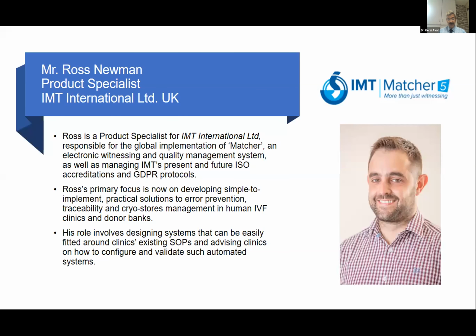And to assist us, we have amidst us none other than Mr. Ross Newman, Product Specialist, IMT International UK. He is responsible for the global implementation of Matcher. This is a witnessing system accredited as per the GDPR protocols. And Dr. Ross's primary focus is to develop simple to implement practical solutions to error prevention and traceability, all focused towards management of cryo stores in human IVF clinics and donor banks. His designed systems can be easily fitted around clinics which have existing standard operating protocols, and he advises clinics on how to configure and validate such automated systems.